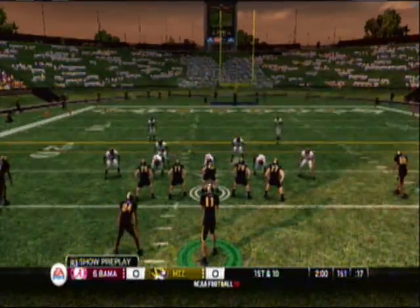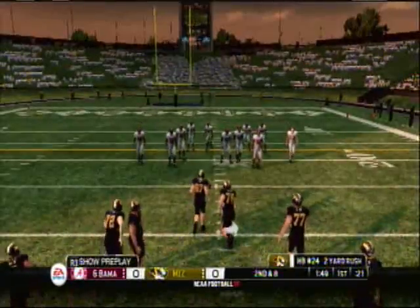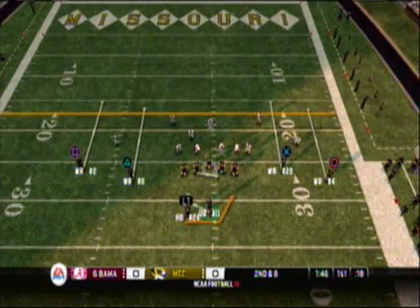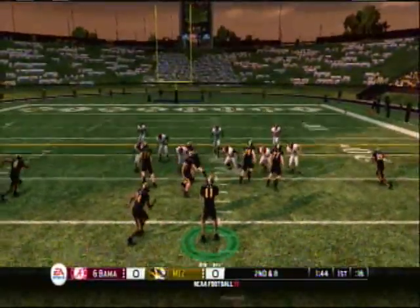They line this one up in the shotgun, four receivers split out of it, and the halfback carries for a pick of three. Going with the shotgun here. Come again, I don't really know what this one's for. Let's find out.